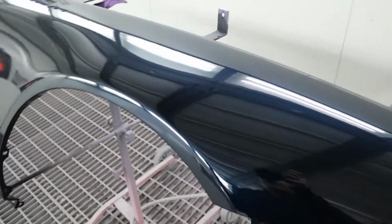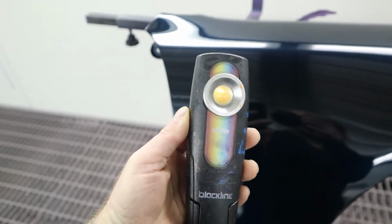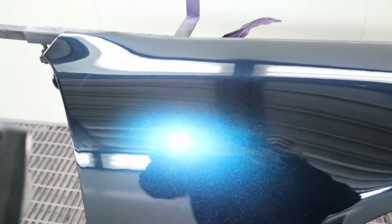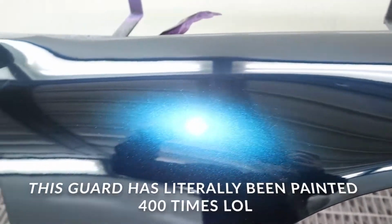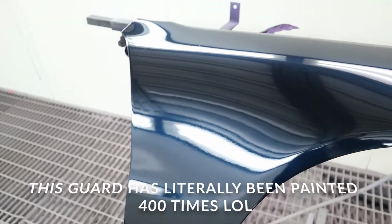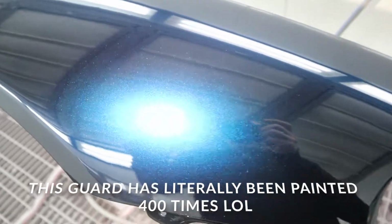Alrighty, so this is a guard that I actually painted in a previous video. I haven't put the video up on the DNA Paints YouTube channel yet, but I've got a little sunlight here, which basically replicates what the sun would look like outside. So if we turn it on, look at that blue. This is called Midnight Blue, and it's a candy base coat. It has that real depth of a black candy, but then under light, it changes to a blue.